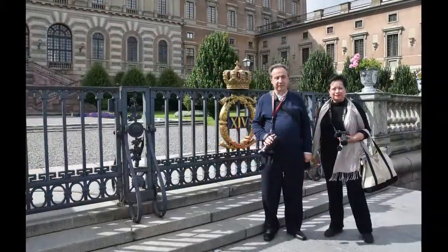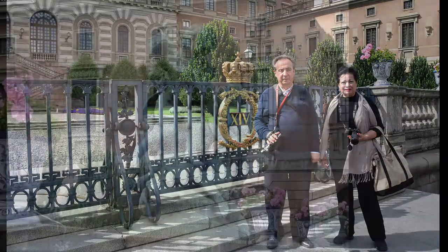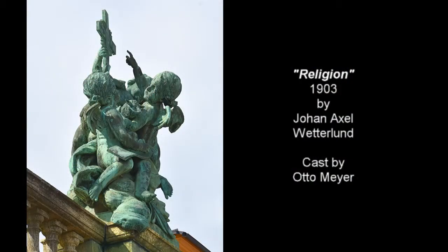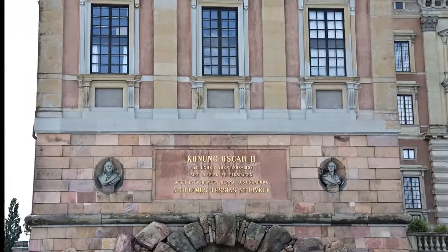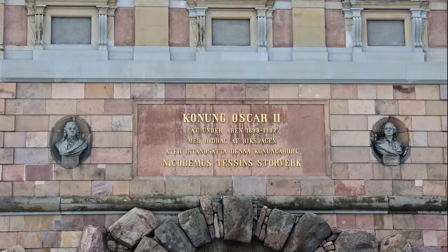Adorning the balustrade enclosing the Law Garden are four allegorical sculptures representing mercy, religion, music, and poetry. This is one of the two waterfalls located on the two wings that project towards the east. The plaque between the sculptures of Tessin and Harleman honors King Oscar II.